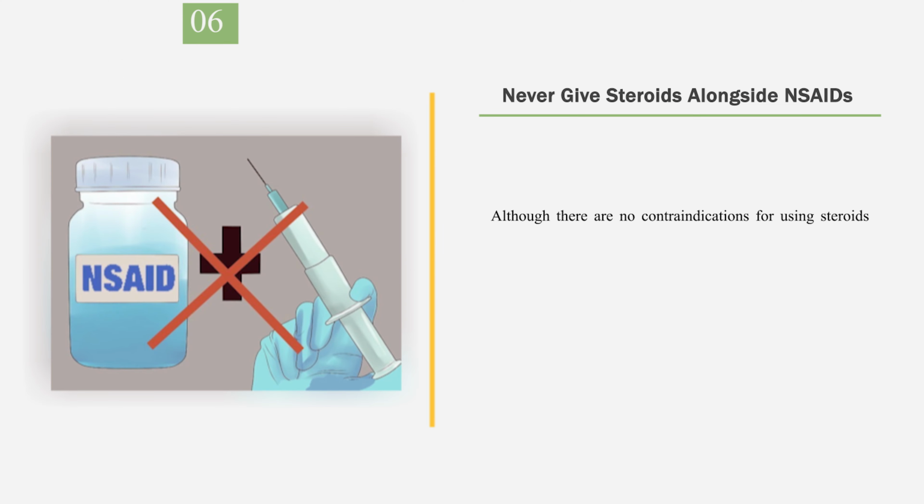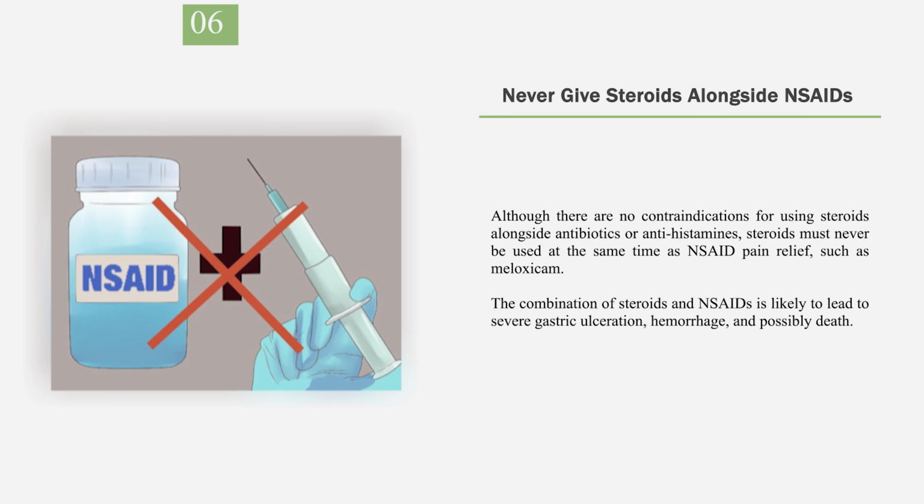Number 6. Never give steroids alongside NSAIDs. Although there are no contraindications for using steroids alongside antibiotics or antihistamines, steroids must never be used at the same time as NSAID pain relief, such as meloxicam. The combination of steroids and NSAIDs is likely to lead to severe gastric ulceration, hemorrhage, and possibly death.